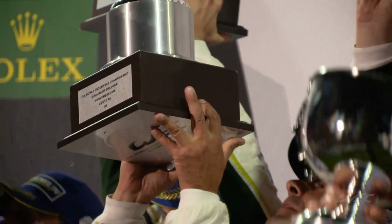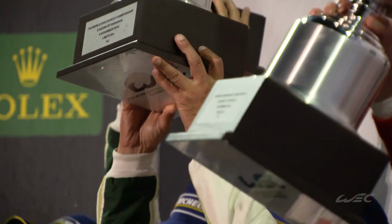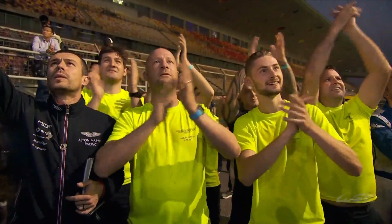The last lap incident meant that the result was changed around post-race. All the right crews are there, but second and third changed places, so Ferrari in second and Porsche in third.